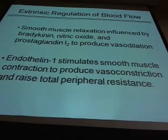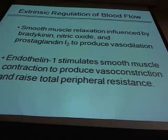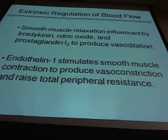Smooth muscle relaxation is influenced by bradykinin from where? Sweat glands? Oh, yeah. Nitric oxide, prostaglandin. Like I said, you have two types of prostaglandin. One produces vasoconstriction, one produces vasodilation. They're an antagonistic reaction, again, much finer control. Nitric oxide, this is back again. Produces vasodilation.